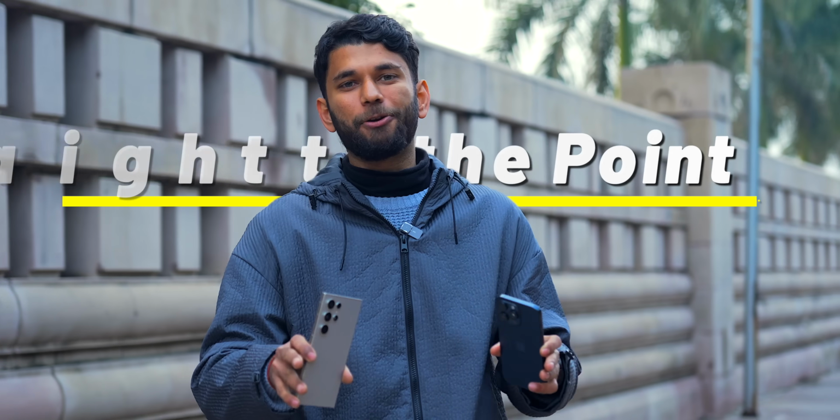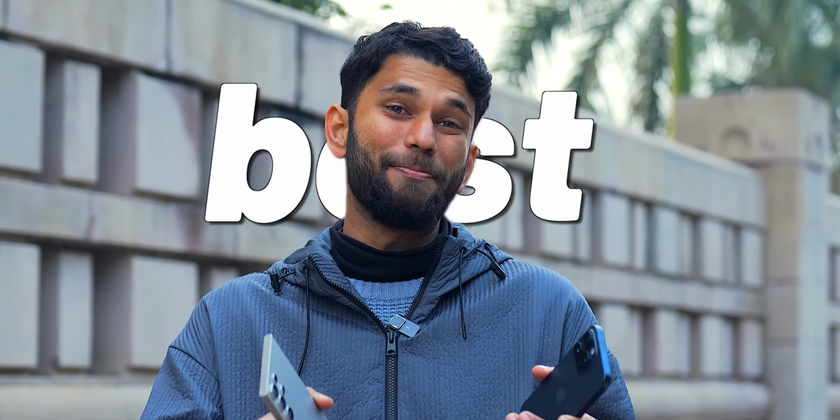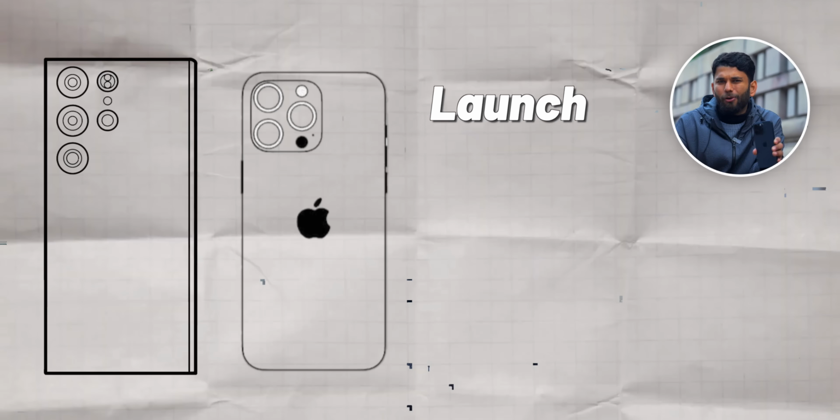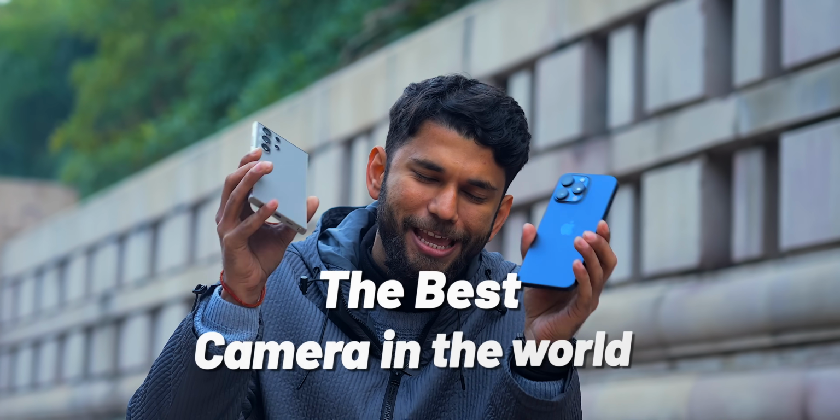Alright, I'll get straight to the point. iPhone 15 Pro Max or Samsung S24 Ultra, which has the best camera? Every year, Samsung and Apple launch their super expensive flagship phone. Every year they upgrade the camera and every year they promise they have the best camera in the world. But how can that be?